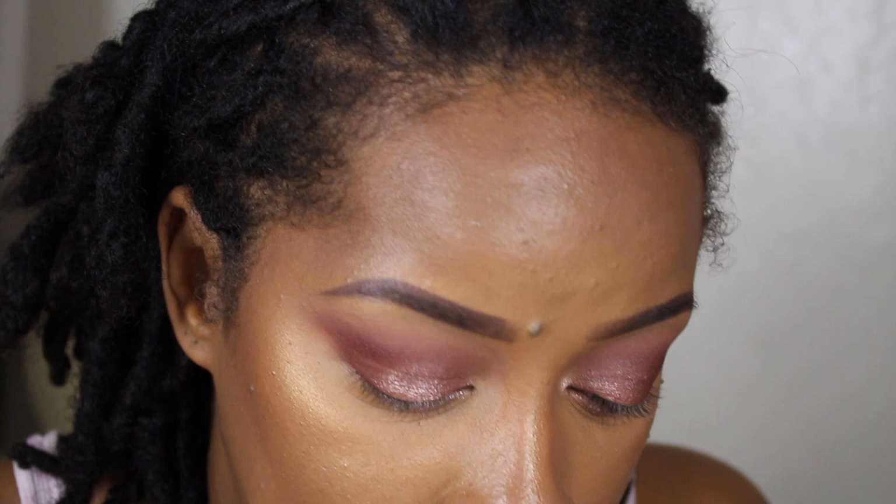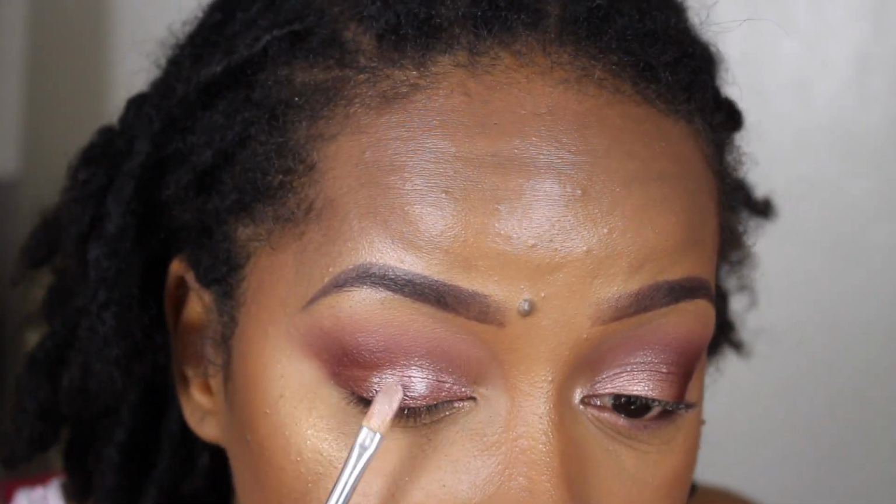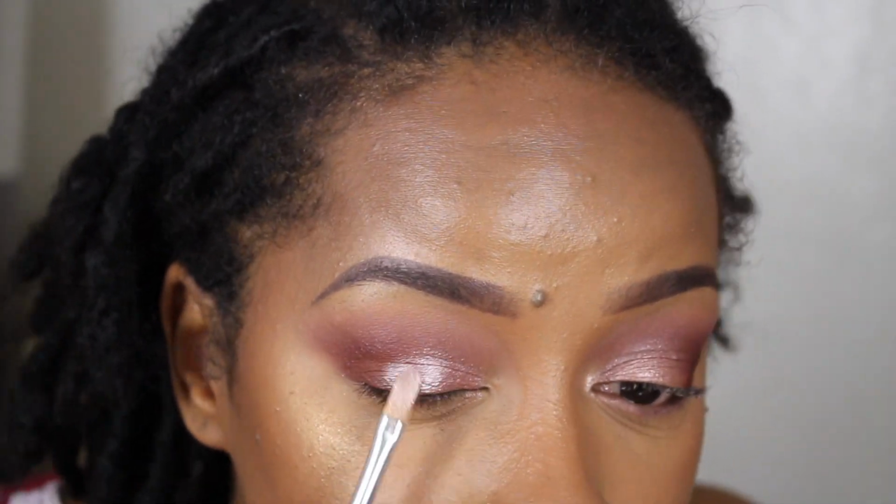Then I'm going to take my Elle Makeup Lock and Seal. I don't know if this is still available. I don't think so. And I'm going to apply that on top. This step stops your lid color from transferring onto your hood for you hooded lid girls.